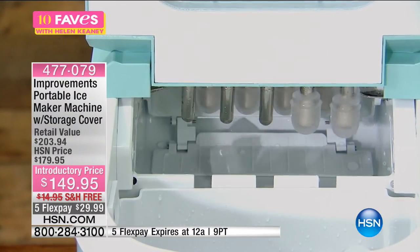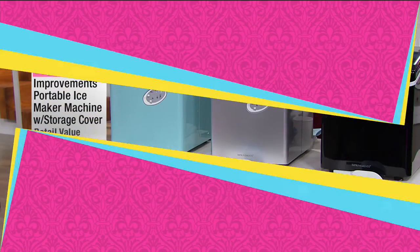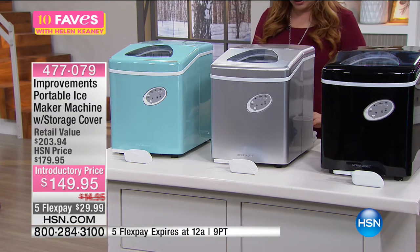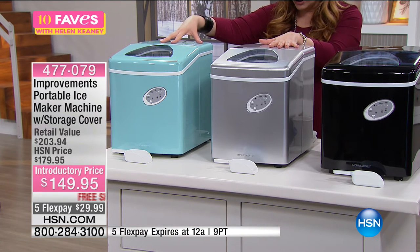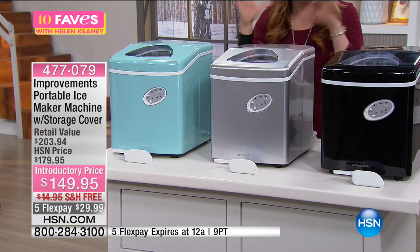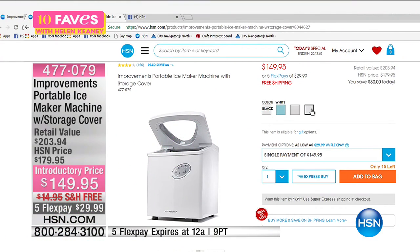It makes ice in 6 minutes, the little ice, and there it is right there, and 28 pounds a day. I've got three color choices. I've got the black, I also have the silver, and then I have the ice blue. I also have white, but I only have 15 left in white. We didn't even bring it out here. We have so few of them. But let me just show you how this works. Oh, there's the white one at hsn.com. Thank you, Rob. So everybody gets to see that.